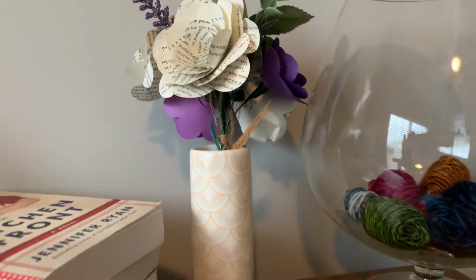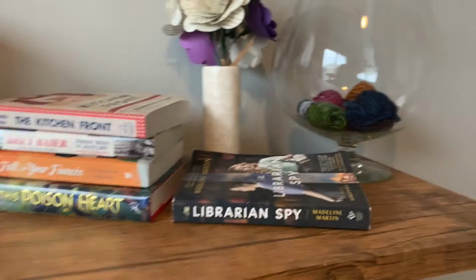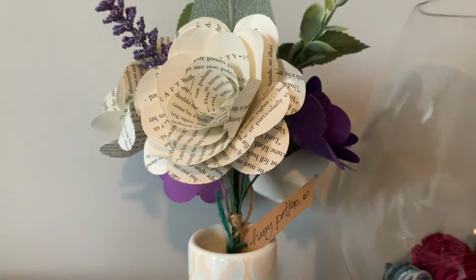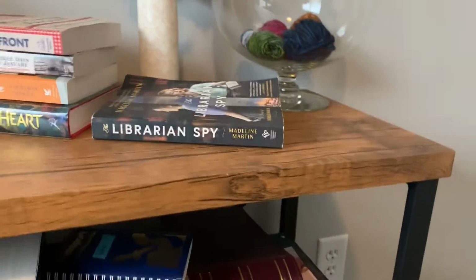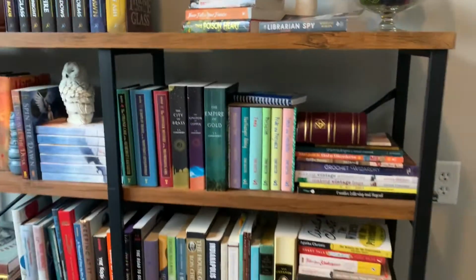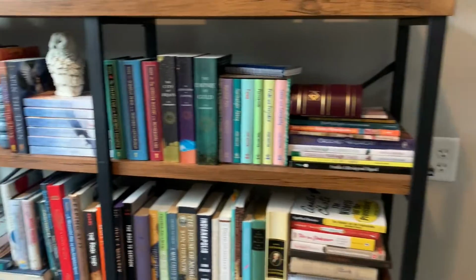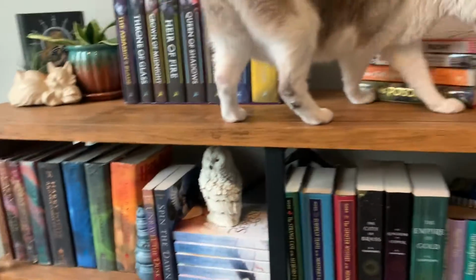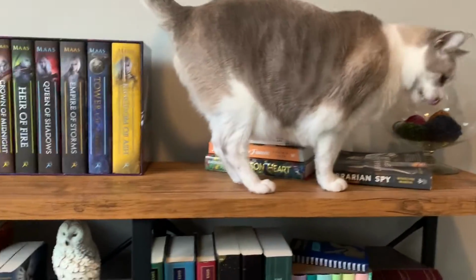The flowers are made out of our favorite books. So mine is actually pages from Harry Potter, which I thought was so lovely. And it was such a fun thing to do, we're all a literary bunch in that bridal party. Of course, you know, my sidekick.